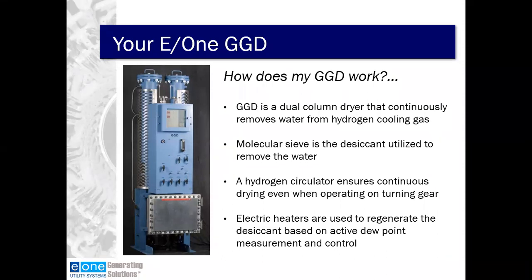And when we talk about the turning gear operation, if you're performing maintenance in your plant and decide to leave the generator on hydrogen while maybe you're doing work on the HRSG or on the boiler side of your coal-fired plant, this will protect that generator from having any condensation forming as the hydrogen gas cools down in the generator while you're performing that maintenance elsewhere in the plant.